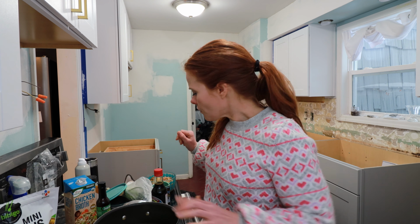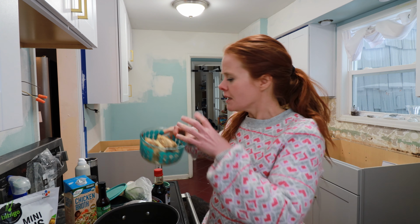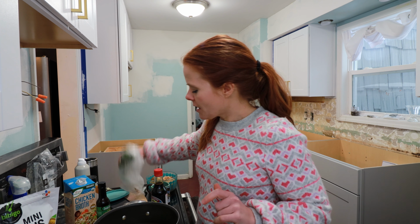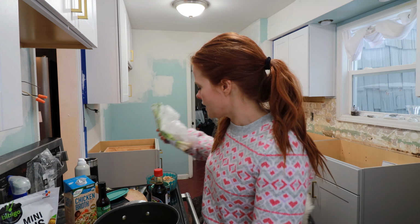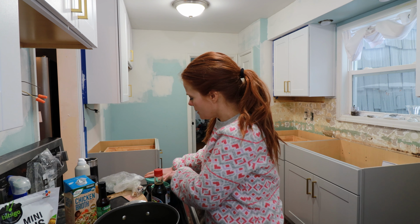So, we're gonna bring this up to a boil, let it cook. I'm gonna shred up like 2 pieces of chicken. I'll save some for the kids. And then I also have some raw green onions that I'll slice too. But I'm gonna save some of the chicken for the kids. And that is what we've got going for dinner.